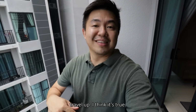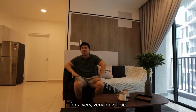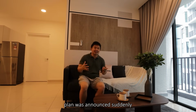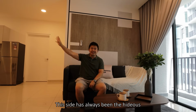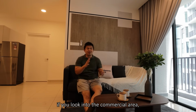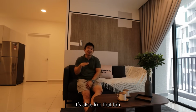I think it's true. So for the longest time, Ara Damansara has been left in cold storage. No development has taken place for a very, very long time until recently. So when the new LRT extension plan was announced, suddenly it cuts through a lot of places within Ara Damansara, and now we can really see a lot of brand new projects all taking place in Ara Damansara. This side has always been like the hideous side of Ara Damansara, the not so favorable one. That's why if you look into the commercial area, nothing much has taken place. Even the refurbished Evolve Mall, it's like that long. And we pass by Dana 1 commercial areas, it's also like that long.